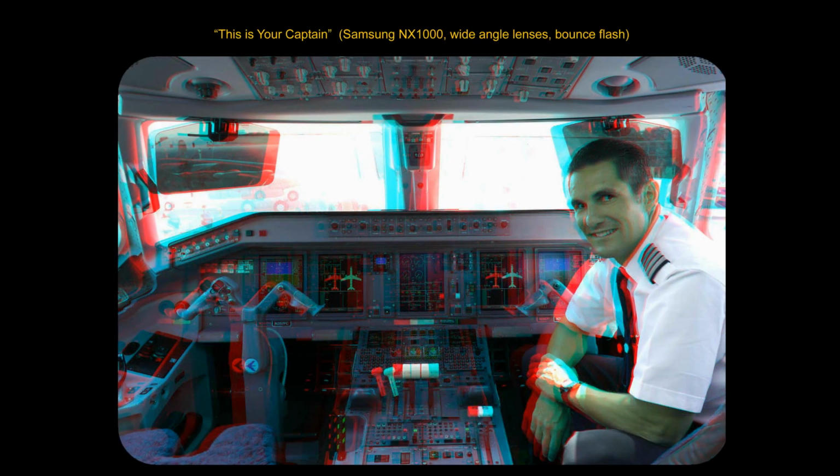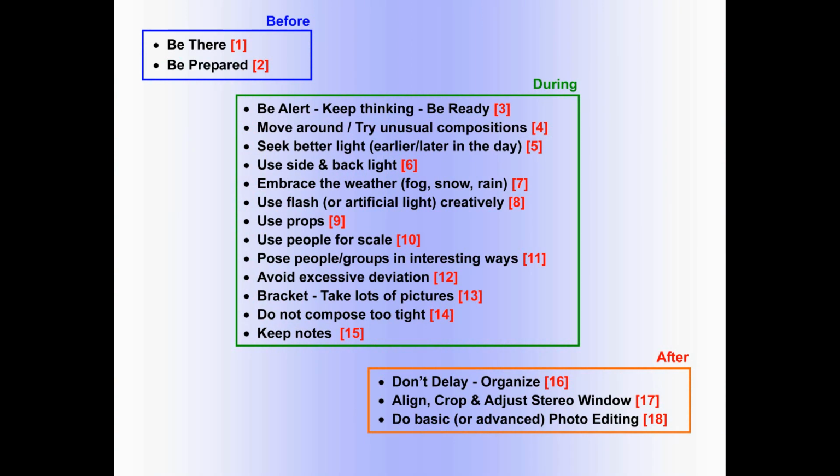Next. I like this picture, this is your captain. I knew I was going to get in the cockpit of a plane, and if I had my Fuji, it's not going to work well because the place is very crowded and dark, so I need the smallest, wide-angle lenses, and the Samsung NX1000 gave me that, and I bounced the flash. So I came prepared with the right equipment, and I think I took a decent picture of this challenging photographic situation.